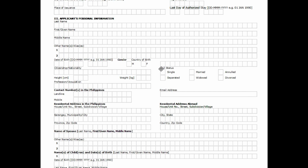Gender and country of birth. Civil status, you can check those. Citizenship, what country, your height in centimeters, weight in kilograms. Good to know if you don't know them at this point in time. Profession, contact numbers, landline, mobile, residential address. What I've found, all my addresses were much longer than what these spaces allow in several cases. So you kind of have to try to figure out how you're going to fit it in there, or just leave certain things that you don't think are important out, I guess.